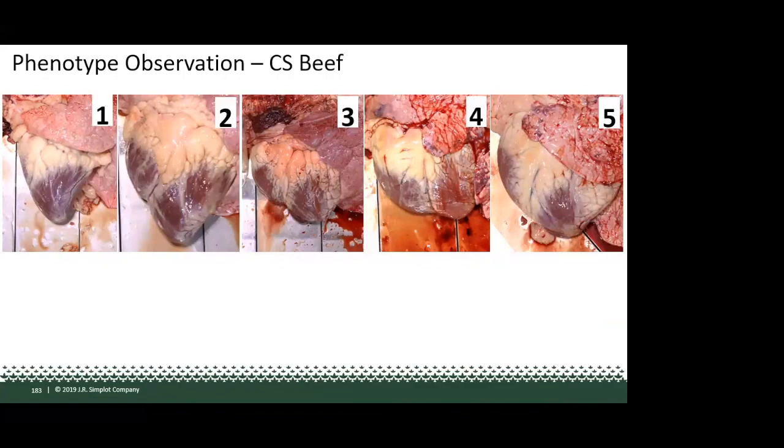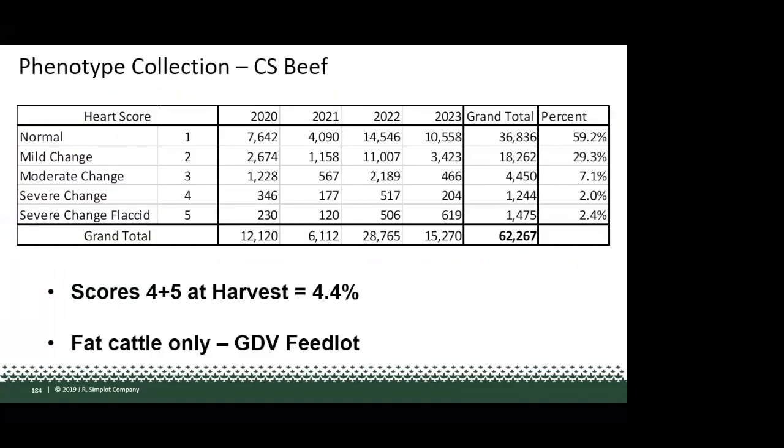So these are some pictures of what we pulled out of CS Beef. Pretty standard representation. There's that normal that we see. We start to see some expansion in the ventricles on both sides as we get to a 3, then 4s. 5s look like a deflated basketball. Like I said, they just kind of deflated. There's no more tone left, and not a good scenario to see.